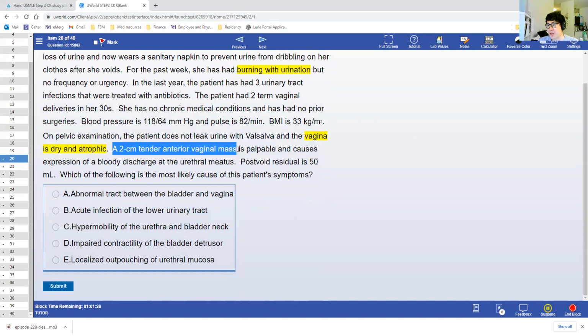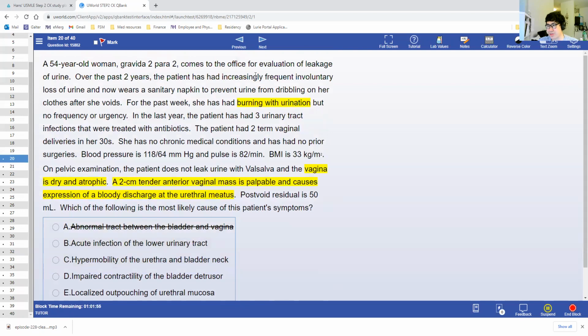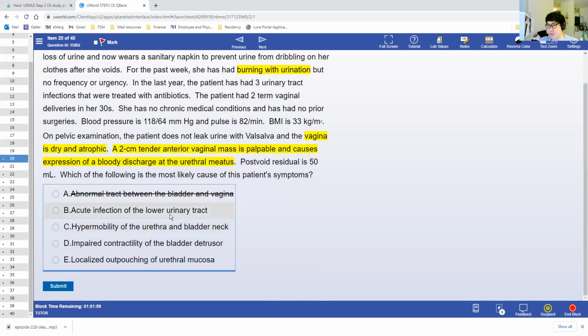A 2 centimeter tender anterior vaginal mass is palpable and causes expression of bloody discharge at the urethral meatus. So this makes me think there's some kind of a cyst that's forming in the urethra. Postvoid residual is actually fine, so it's not obstructing. It's just kind of causing bad symptoms. I don't think there's an abnormal tract between the bladder and vagina. That's a fistula, and that's not what we see here. I think she has an acute infection, but I don't think that's really causing this issue that's been going on for 2 years. I think there is hypermobility of the urethra and bladder neck, but her Valsalva is actually fine, so there's not enough hypermobility to explain her incontinence.